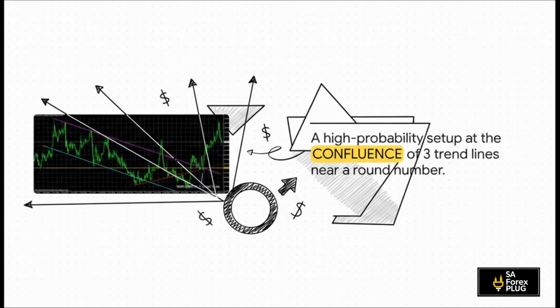And man, this is just a fantastic example of confluence right here. The entry point isn't just bouncing off one line. It's at the precise intersection of 3 different trend lines. And to top it all off, it's happening right at a big psychological round number. That is a high probability setup.